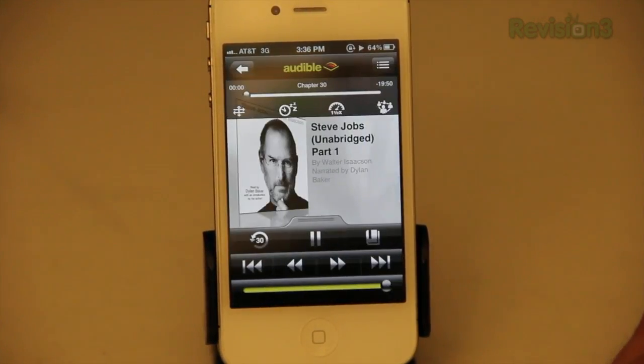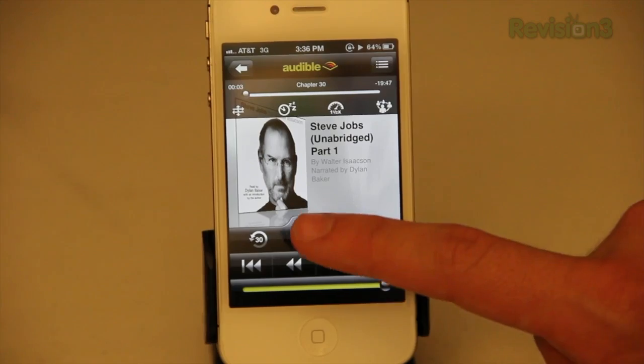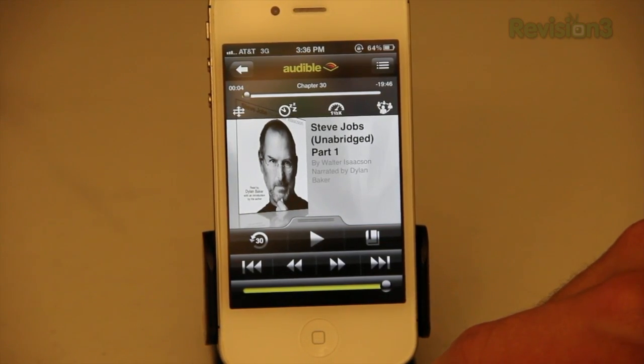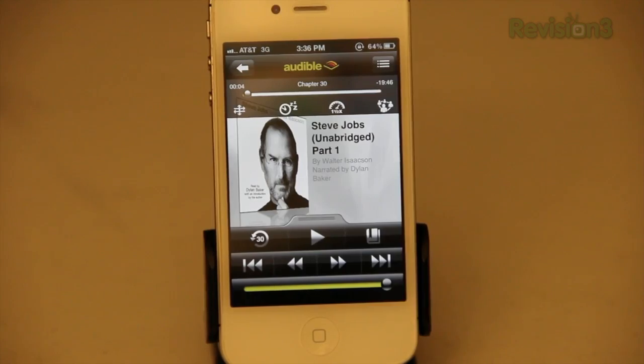If you're one of those people that like the books more than movies, it's kind of like you get to have somebody read to you and experience everything that a book will give you, but you can be doing stuff while you're listening. I freaking love it. And there's awesome features in the Audible app.